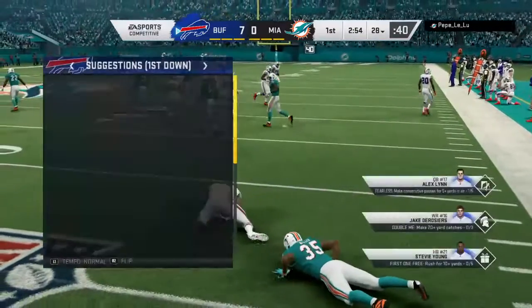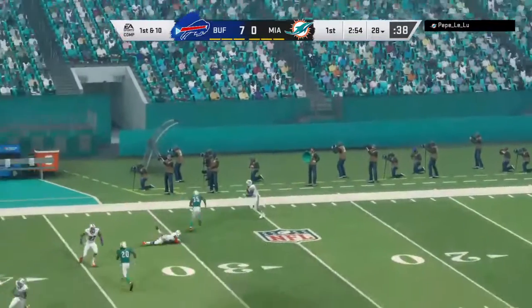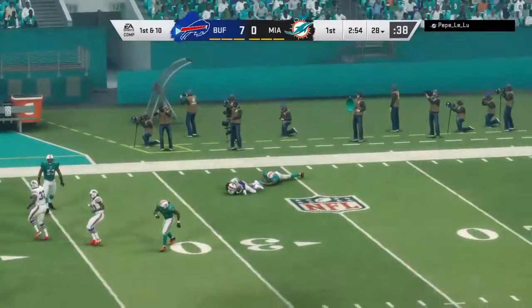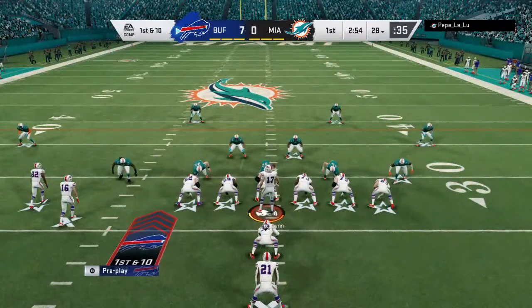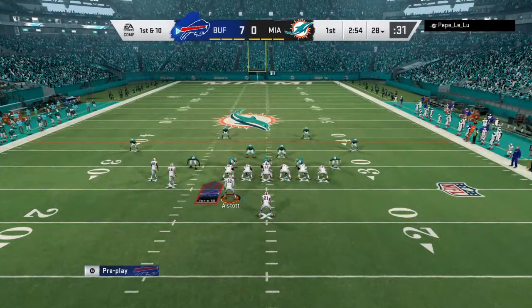45 yards, that's what the punt goes for. Five on the return. And the Bills will take over the football with a first and 10. The Bills come to the line to start their next drive. They'll be looking to duplicate that first drive, the one that got them that 7-0 lead.